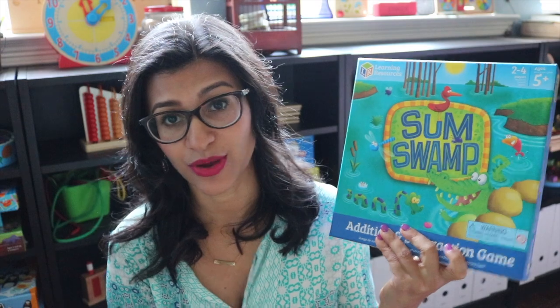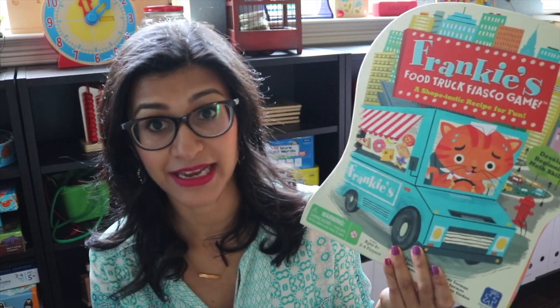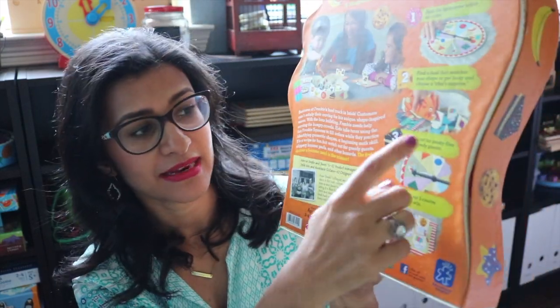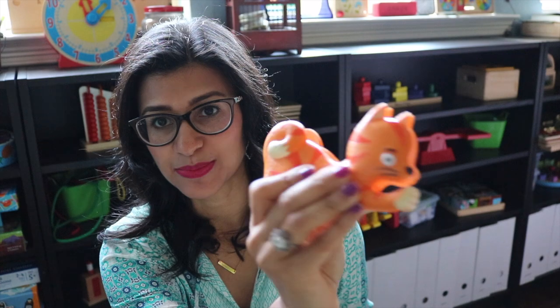There's a series of games from Educational Insights that I bought once as a package deal. Franky's Food Truck Fiasco game is a fun one that teaches you about shapes. It basically has a little spinner, and all of these Educational Insights games come with a cute grasper. So they get to practice fine motor skills at the same time, where when they pick up their game piece or whatever chip they've won, they get to use this to pick it up, and my daughter really likes that.